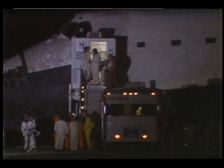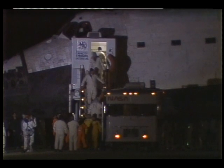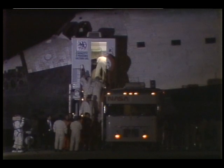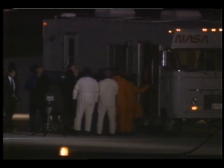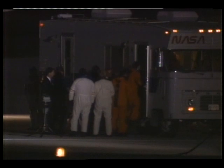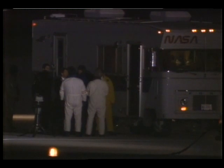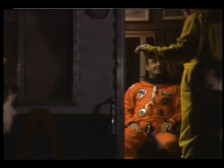Bonnie Dunbar. Commander Dan Brandenstein. Crew members now boarding the Astro van, and here in the Mission Control Center, the MCC has officially handed over to the convoy team, and the plaque hanging ceremony is about to begin here in Mission Control as the crew members board the Astro van at Dryden.